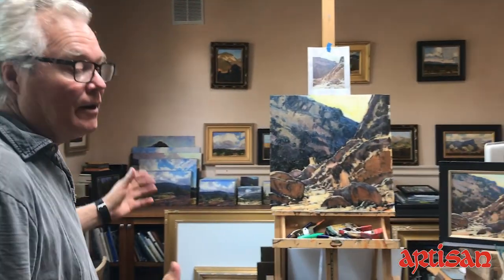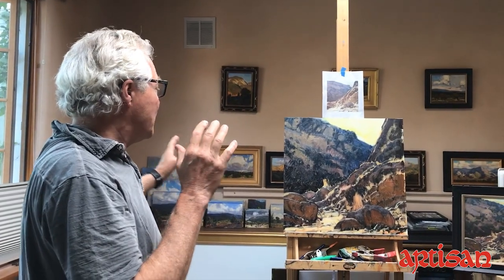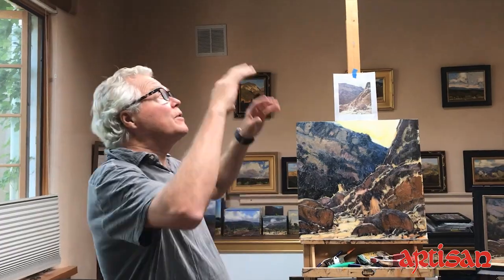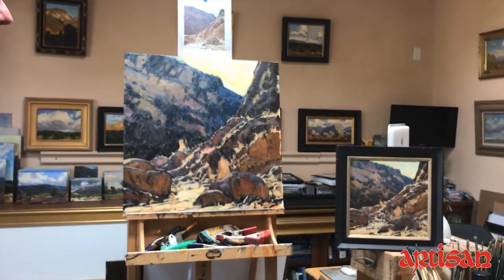I was explaining to Ron and Masako that I've got this beautiful north-facing light window, and I also have these skylights. And sometimes when it's super bright, I have to close off some of the light that I get in here, but it's just all beautiful light that comes down on it right now.